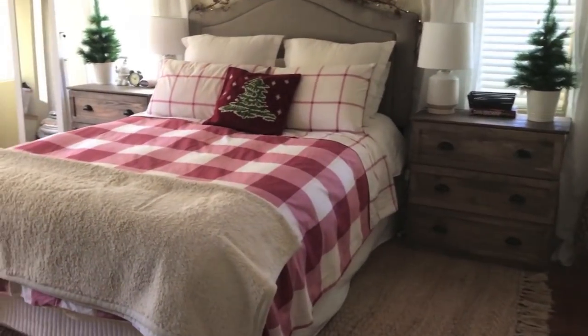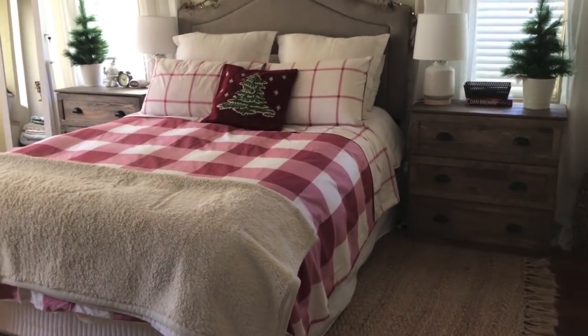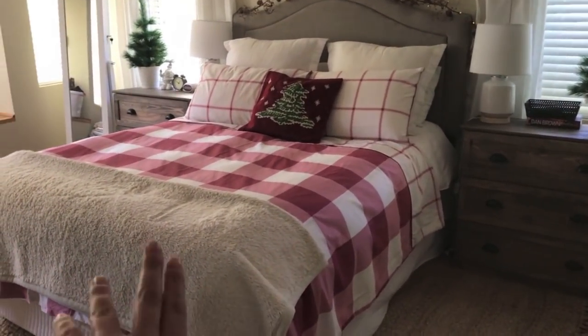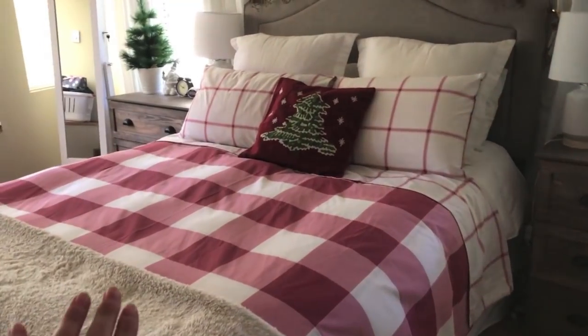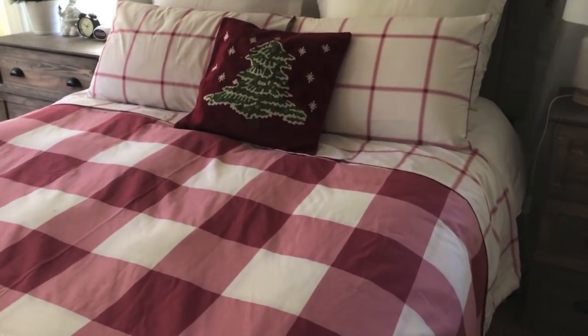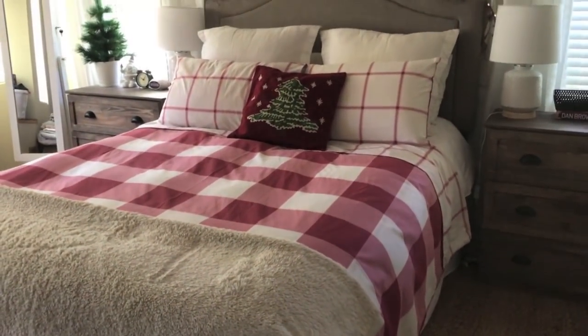So this is our master bedroom this year. This is the first year I've actually done any sort of Christmas bedding. So yeah, I got this bedspread from nextdirect.com.au, or Next Direct Australia, I'll link it down below. I don't think it was from the Christmas range, but obviously it's very Christmassy. I really, really love it. So that's what's on our bed.